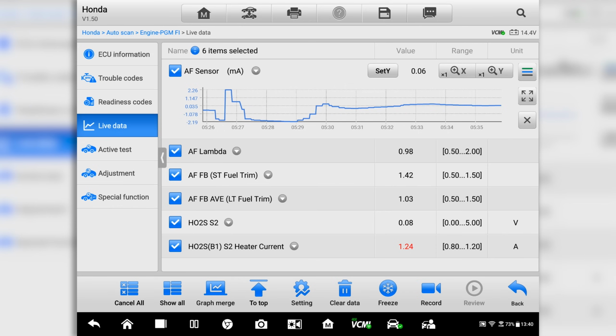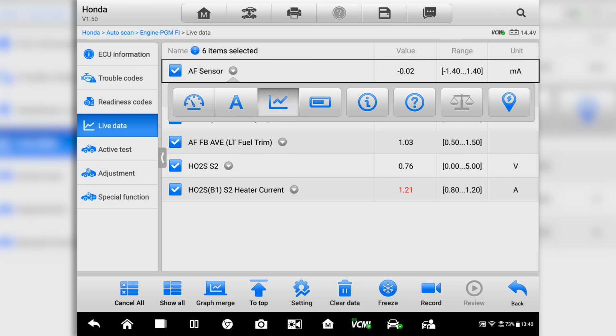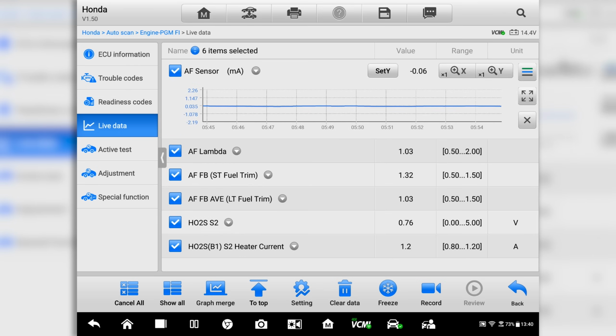I don't like my trim numbers. Well, that range is definitely not accurate. The minus 1.4 that we talked about before up here and positive 1.4, because I was able to drive it, as you can see, 2.26 rich and minus 2.19 as far as the signal goes being lean. So that's about a 4 milliamp range. Exactly what I was talking about.